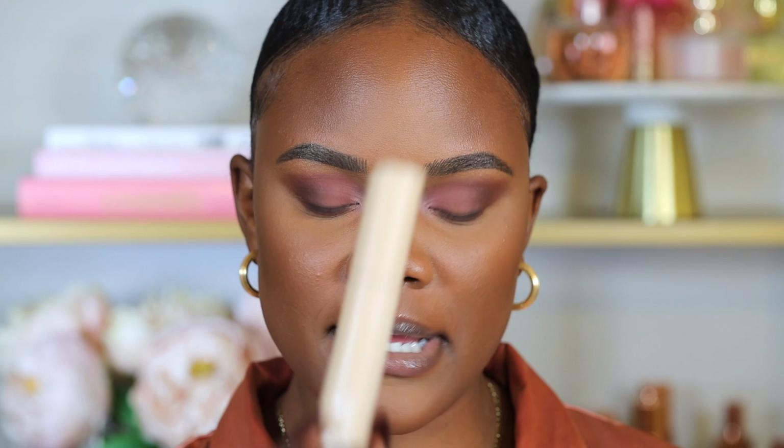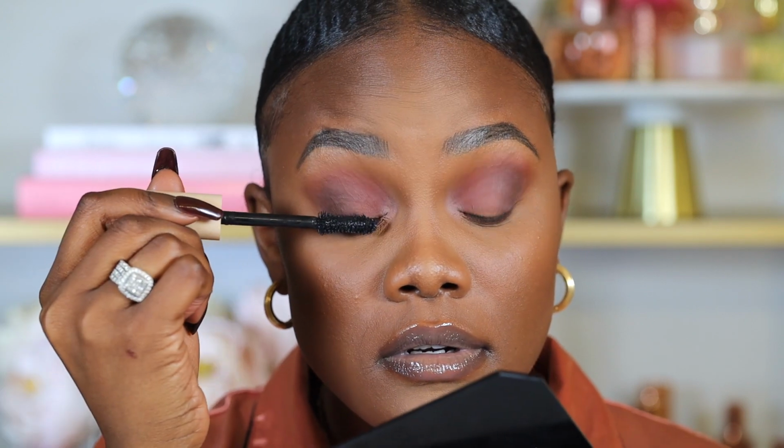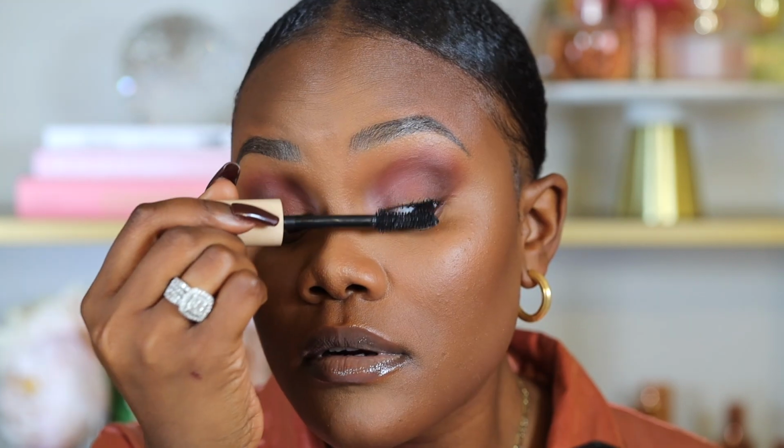All right, next I'm gonna apply mascara. I've been really liking this Ilia mascara. This is the Fullest Volumizing Mascara. I really like this mascara because it gets my lashes to be like really fluffy and full. And it just makes the eyelash application process so much easier. It's not clumpy or anything.